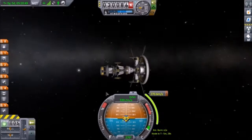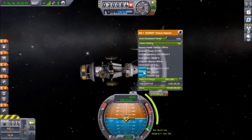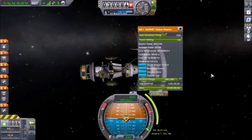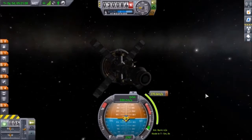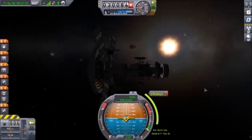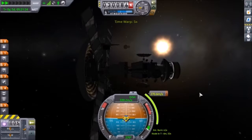Okay, KSP had a crash, but I'm back up again. Let's go and start the reactor. Start reactor. I say start reactor. Core temperature is 800. Good. Alright, we're 5 minutes till. Let's go ahead and get up to about 4 minutes even.